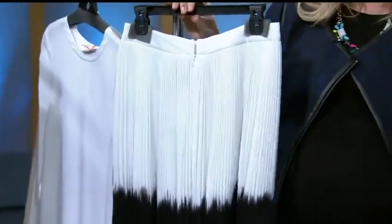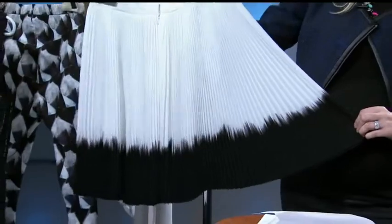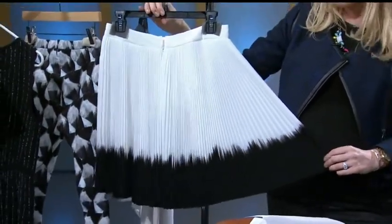Oh, that's a great skirt. Yeah, I love that. And actually this skirt length is pretty popular. It's kind of a little flippy skirt that we're seeing this spring, but again, from Iona, it has that dip dye look, which is really interesting, but black and white, huge look, obviously, too. Now, what would you pair that with? Would you pair that with a black top or a red top, or how would you do that? You could kind of mix and match.